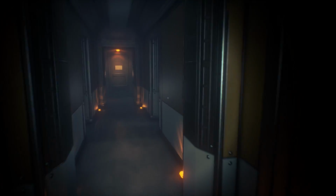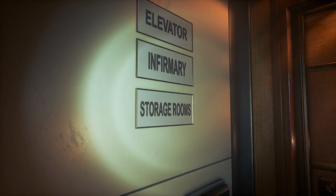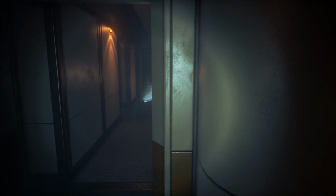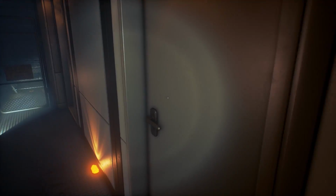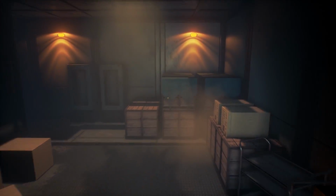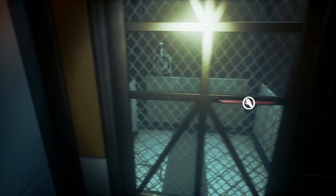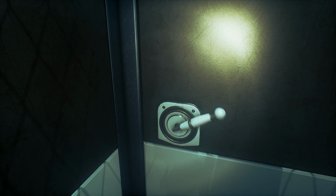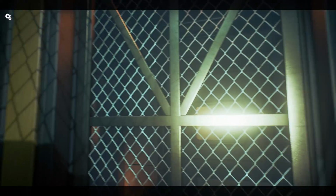Okay, so. Definitely not. Elevator. Maybe start reading would be nice. It's stuck. Yep, it should be around here, but I haven't picked up no damn storage keys. Bit of a shame. Hi. Is it gonna be a jump scare?